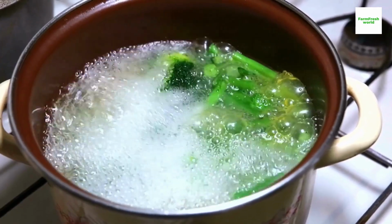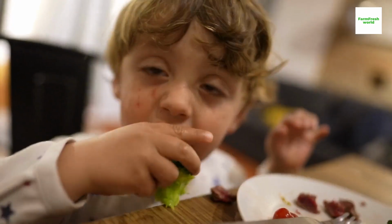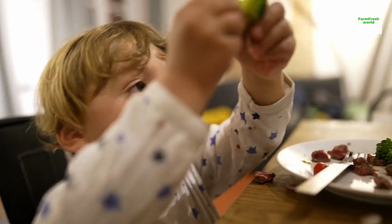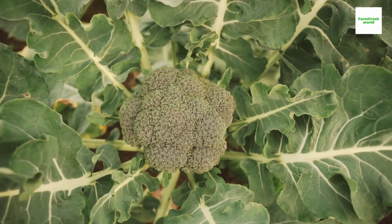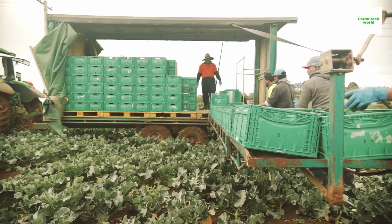Studies have shown that consuming broccoli may contribute to a stronger immune system, improved digestion, and even reduced risk of chronic diseases. Now that we understand the importance of broccoli, let's take a closer look at how this vegetable is grown.